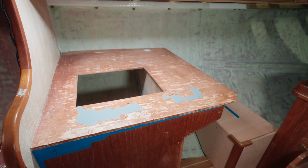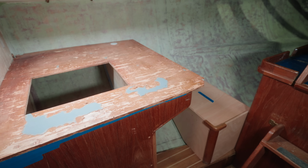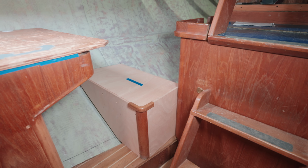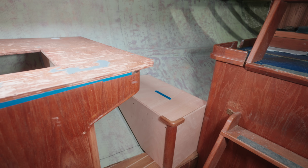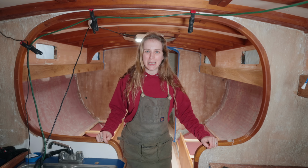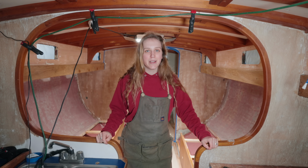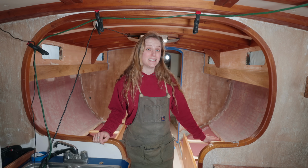Of course, there's still a long way to go, but now at least we have a rough outline of what will be. Once everything is painted, varnished, and well lit, then I think it will really come together. But for now, it's time to turn our attention towards the saloon. We have another really big interior design challenge ahead of us, which is to remake our settees.